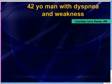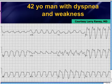And I'll tell you right up front, Larry got this case right, but I think a lot of people would have gotten it wrong, and so I thought it was a great case to share with everyone. This is the 12-lead EKG that the patient presented with this shortness of breath and weakness.